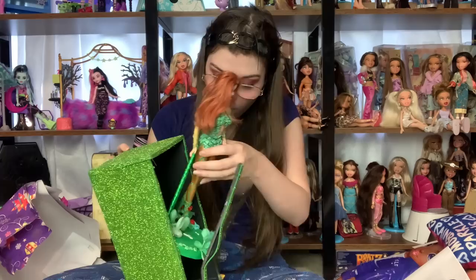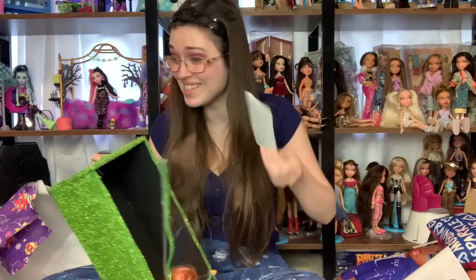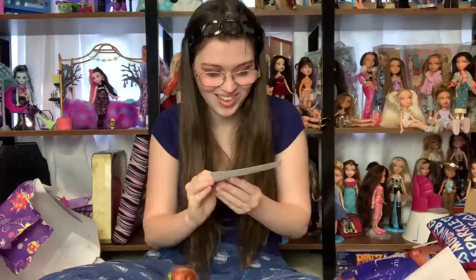Okay, there's a certificate of authenticity. 2018 Poison Ivy doll Barbie repaint collection certificate of authenticity. This doll was repainted by designer Cats Custom Dolls. This is so sweet. Okay, let's see her.